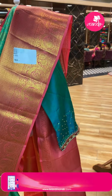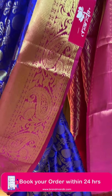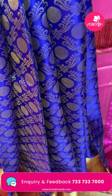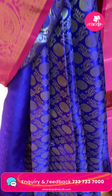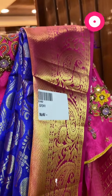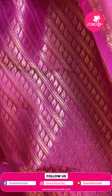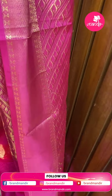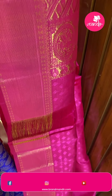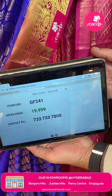And the last mannequin saree, beautiful purple with pink combination. Curvy checks with vines and dollar buttas in it. Contrast border with cross kadi, paisleys and floral vines. Pallu. Contrast with cross stripes, cross leaves, along with the beautiful borders. Blouse contrast with border, pink color. Saree pricing, 19,999, GF241 is the code.